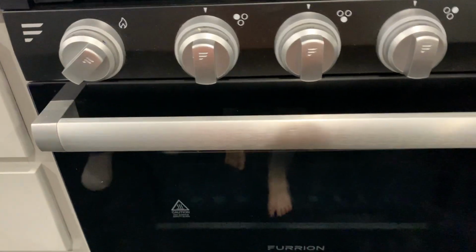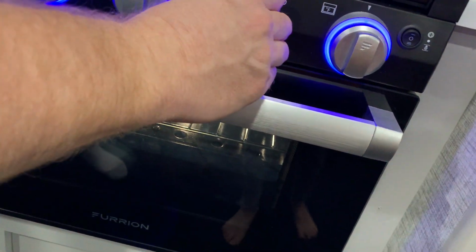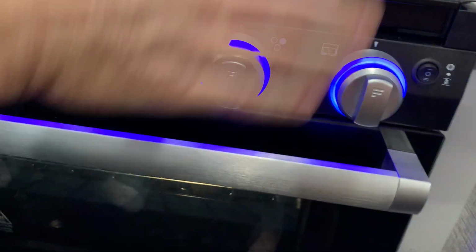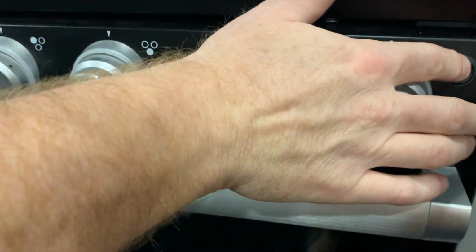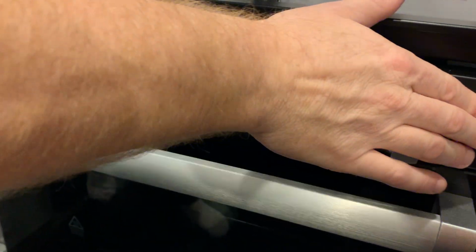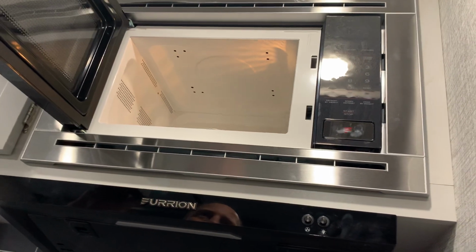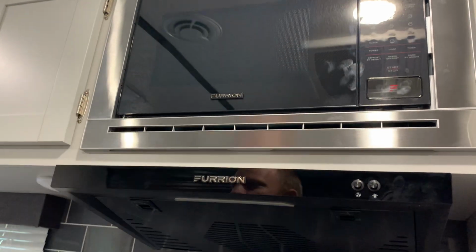So here's the kitchen area, a lot of space. Excuse the mess. I still have more repairs I'm working on. Here's the stove. The oven has a light on inside. These are blue, and if you have it on, it goes red if gas is flowing through. And it just has a light for this, so if you want to use it as just ambiance, you totally can. Comes with a Furrion microwave. Boom. That I cannot reach.